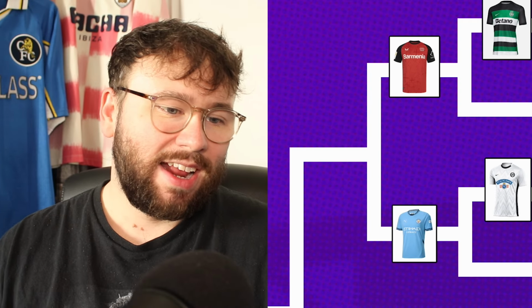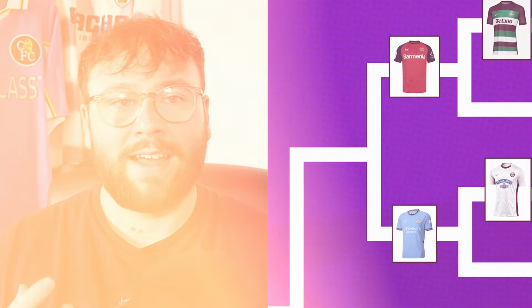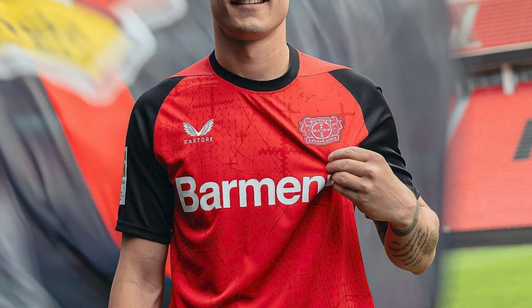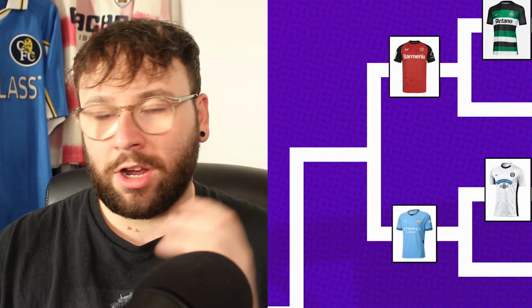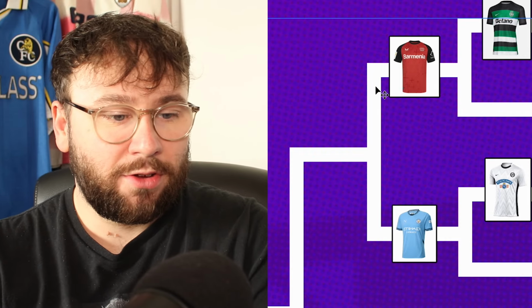On the other side, we've got Leverkusen versus City. And again, I prefer last season's Leverkusen kit, but this kit still has that meaning behind it, like in the base pattern with all its different intricacies. It is just better. City have only got the 0161 meaning in that collar, so yeah, I'm going to throw Leverkusen through.